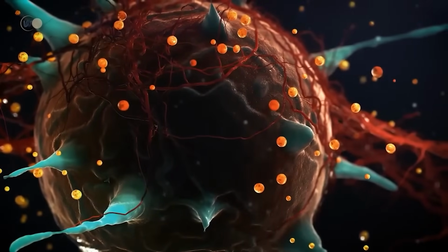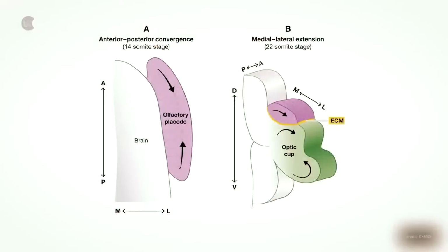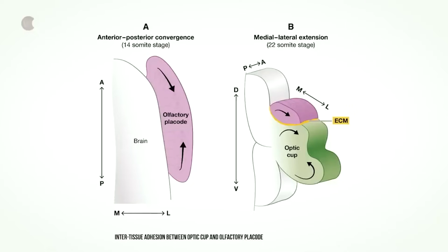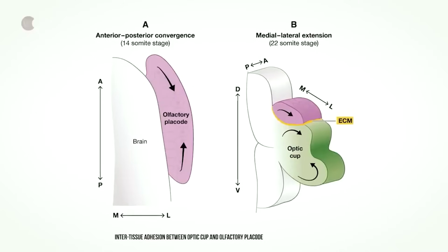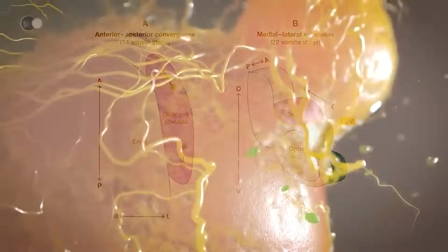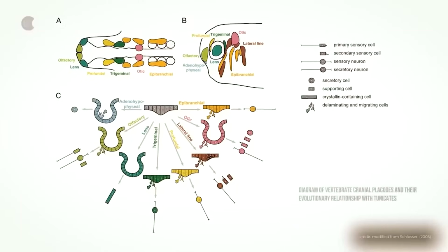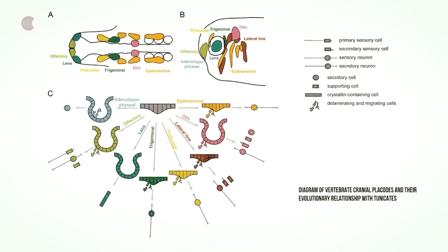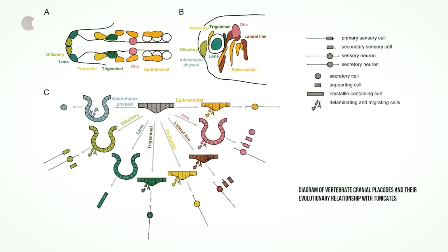During development, the olfactory system takes shape from the olfactory placodes, specialized regions of the anterior ectoderm that share cellular and molecular characteristics with other placodes involved in the development of various cranial senses. Certain cell types of the olfactory system preceded the appearance of vertebrates, as did certain mechanisms involved in placode formation. It is likely that these two elements were already interconnected in the common ancestor of vertebrates and tunicates.